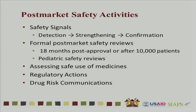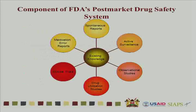To do all this, we have to engage in regulatory activities and regulatory actions, such as changing the label of a medicine, issuing new warnings, or on occasion removing a drug from the market. Finally, our drug risk communication program is a core part of our post-market safety activities, for if we don't communicate our findings to the public, they won't be able to know the most recent information about a medicine.